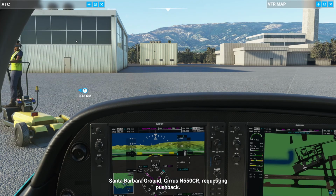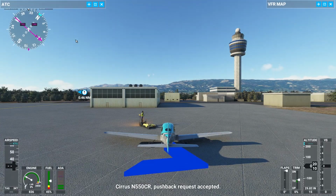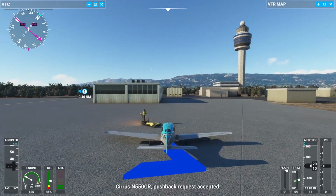Santa Barbara ground, Cirrus November 550 Charlie Romeo requesting pushback. Unlock the parking brake. Cirrus November 550 Charlie Romeo pushback request accepted.